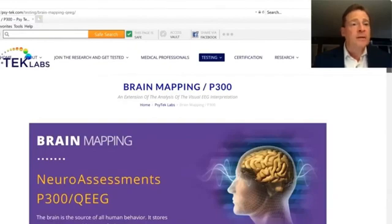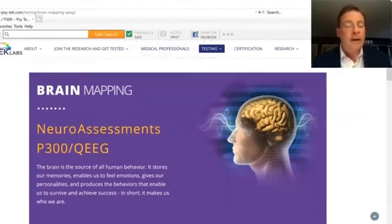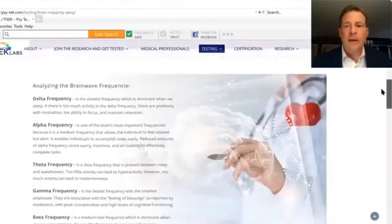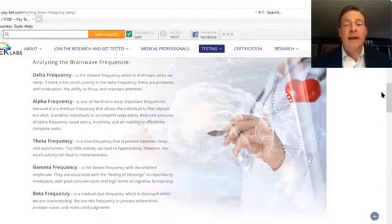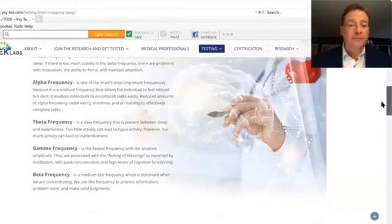Now, here's some information on SciTech Labs, which is the research center that Dr. Chevalier works at. And this information here just gives you a little bit about brain mapping, which I'll go through with you now. We use a piece of equipment called a P300, and this is a multi-channel EEG. Essentially what this device will do is measure the different frequencies in the brain in different regions. And this can tell us how well different regions of the brain are communicating with one another. And that gives some insight into the overall health and the performance of the brain.